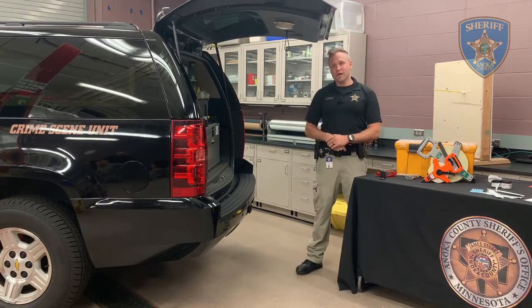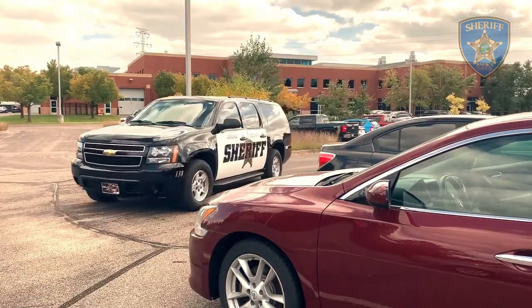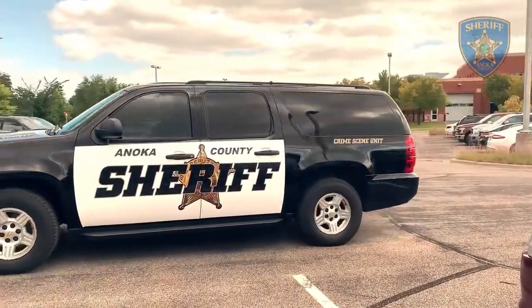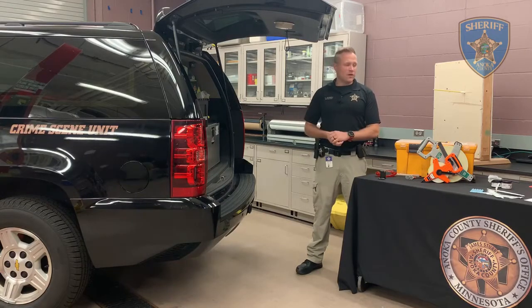Here at the Anoka County Sheriff's Office this week, we're celebrating Forensic Science Week. So I wanted to take some time and show you some of the stuff that we use here in the crime scene unit. Our crime scene unit consists of 6 detectives. We work county-wide, and we go to basically any crime scene that we're requested to. Some of our main calls are burglaries, shootings, death investigations, all kinds of stuff. So why don't you come take a look and I'll show you some of our equipment.